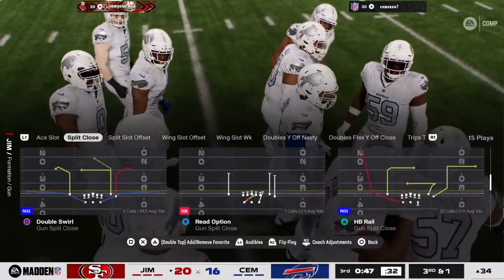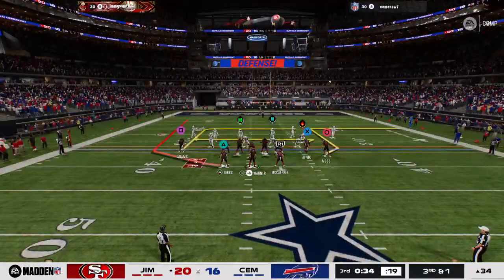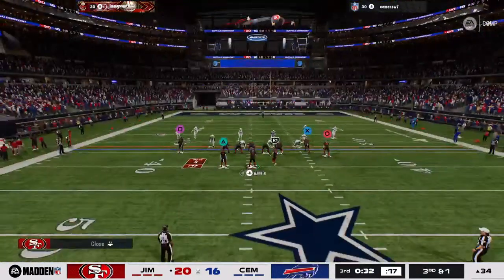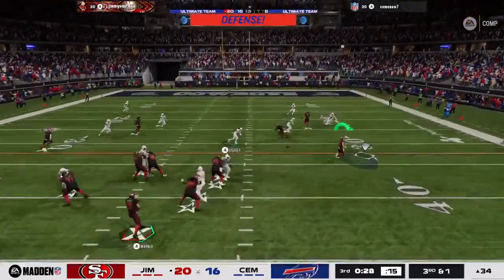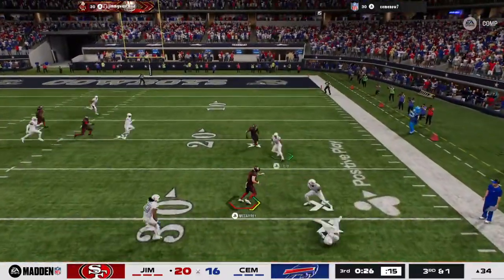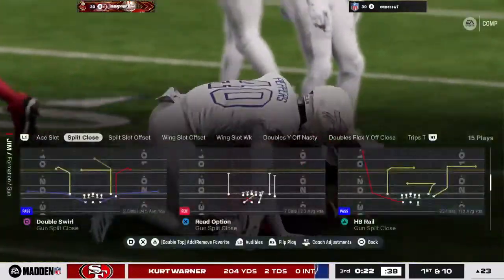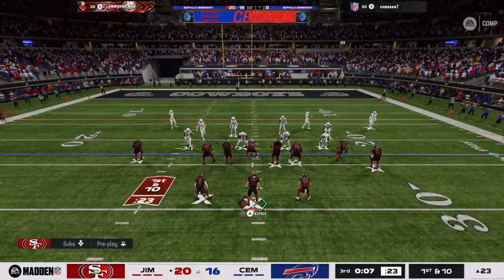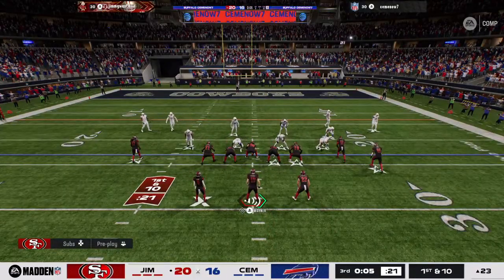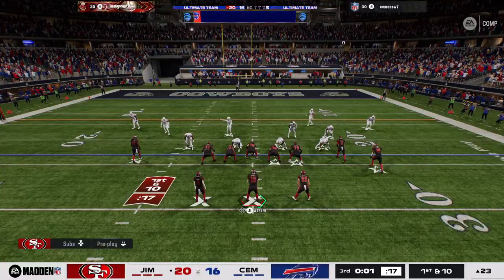It's 3rd and 1. Here comes play number 8 of the drive, 3rd and 1. He'll look to throw. Has him on the quick hitter. And he's going to be brought down at the 23-yard line. That's an 11-yard pickup, and it gives them the 1st down. That's another 49er 1st down. 1st and 10 at the 23-yard line.